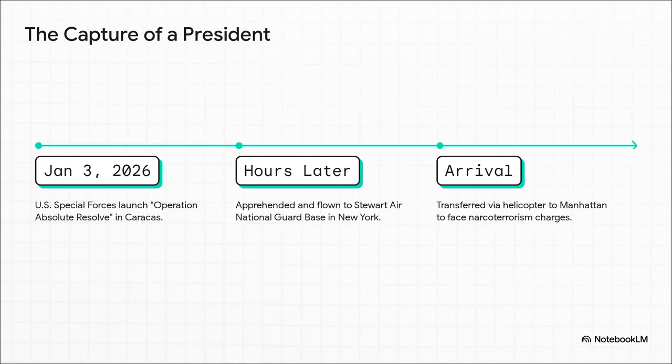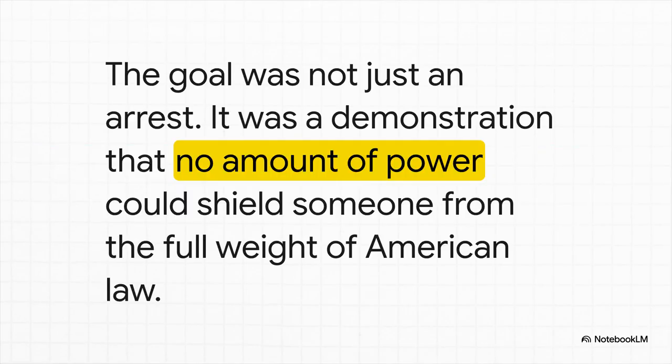The entire operation was built to be so swift, so decisive, that there wasn't even time for any real resistance to get organized. And that's the real kicker here. This was never just about bringing one guy to trial. This was a strategic message, broadcast to the entire world. And you better believe that the choice to land him right in the middle of Manhattan, the financial and media capital of the globe, was absolutely intentional.